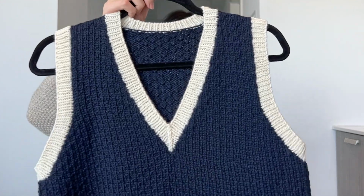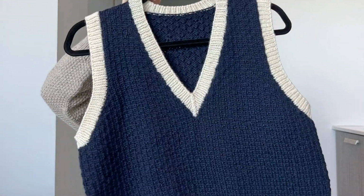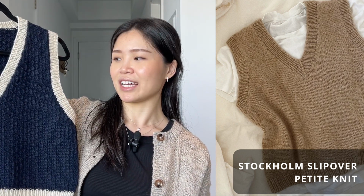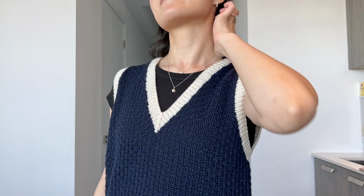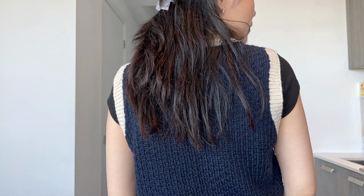This is the Petite Knit Stockholm Slipover V-neck, and my modified version, it's pretty modified as you can see. It is a textured slipover now. It's no longer just a stockinette, but it was just missing the bottom rib last time I showed you guys, but now it's pretty much done.